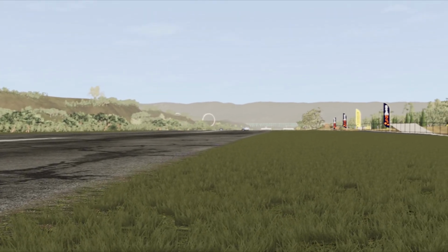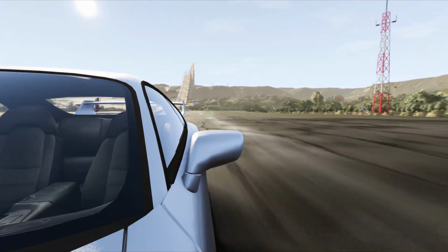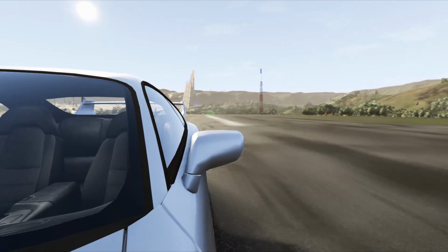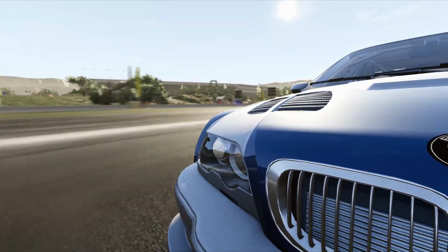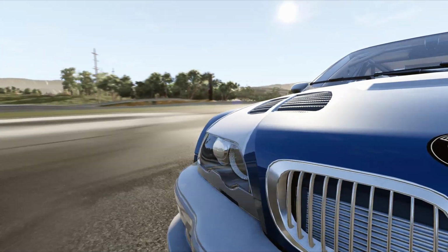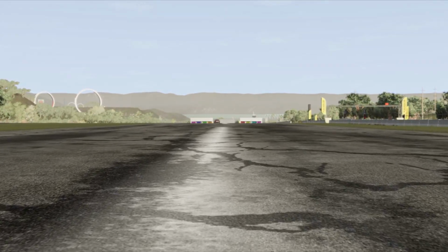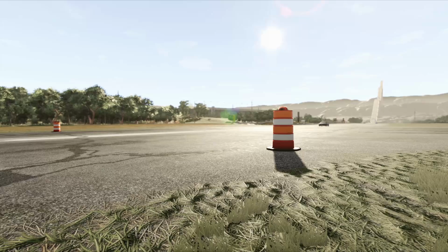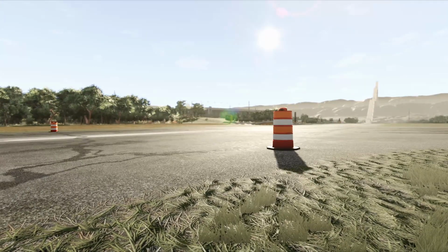Alright guys, I did not expect this result. I expected the final result, but in the beginning it was amazing. Like, I did not expect the BMW to just destroy the launch and go off. Then the Supra, then the 370Z. Actually the 370Z just struggled, but in the middle of the race it just shot off and passed both of the cars. Then the Supra managed to overtake the BMW in the last minutes.